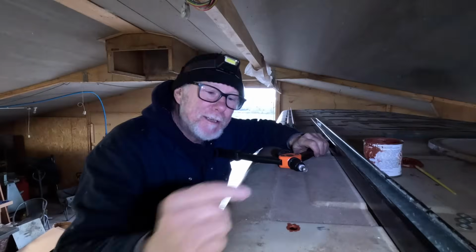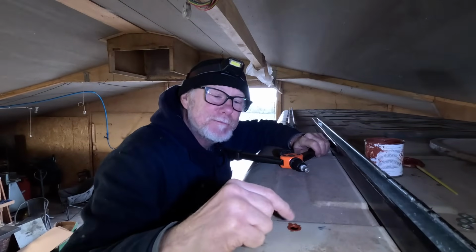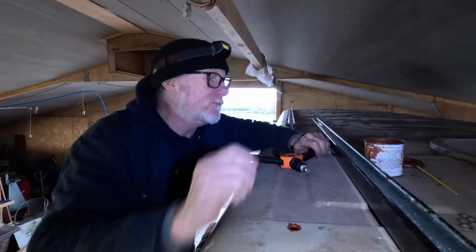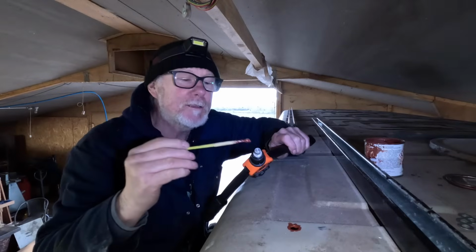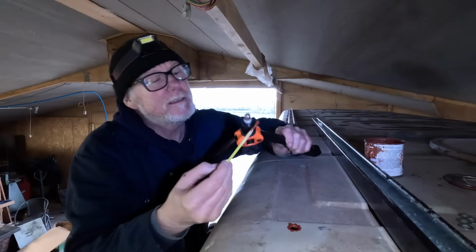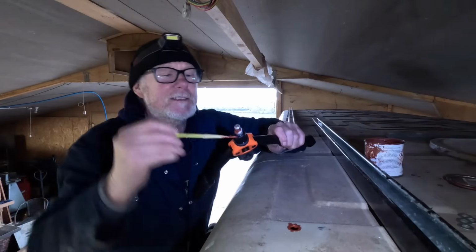Well, I've decided to go with the riv nuts in the end. I've made the holes a little bit bigger to make room for the riv nuts. I've also painted those holes with red oxide primer, and I'm going to actually put the riv nuts in whilst the primer is wet. And also, just for good measure, put a little bit of red oxide primer around the riv nut as well, and this will ensure that I don't get any rust in the future, because these riv nuts are steel.